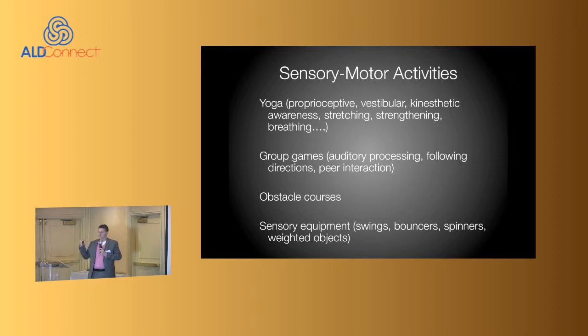Your ear has three different canals that are all oriented differently, so it's important to change positions on your side, on your back, with your face down, sitting, to be able to work all of those areas. You get kinesthetic awareness, which is similar to proprioception, that it's about knowing where your body is. You get stretching and lengthening of muscles, you get strengthening. You can work on breathing, which is really important as well. Group games can also work on auditory processing, following directions, and having peer interactions.